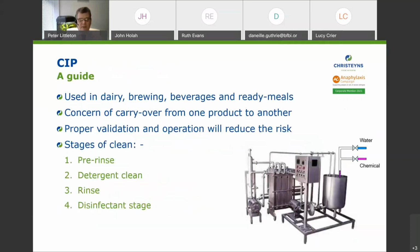Specifically with CIP, when it comes to allergens, we need to think about it. It's used extensively in our industry, and the concern would be carryover from one product mix to another. And this is probably the key question we get asked with regard to CIP sets and allergen control. And if you properly validate and properly operate the system, that will reduce that risk. And if you've got those stages of pre-rinse, detergent clean, rinse, and then disinfectant stage, hopefully your level of debris and carryover will be greatly mitigated, saving you the problem.